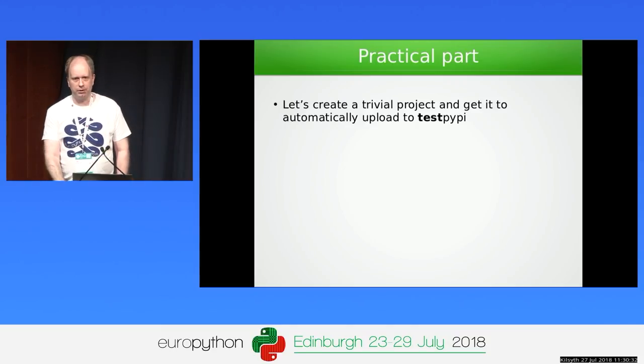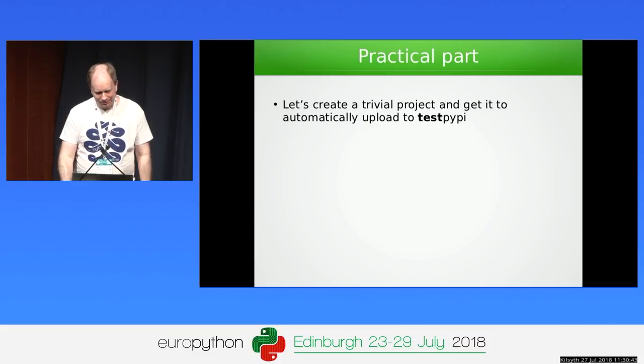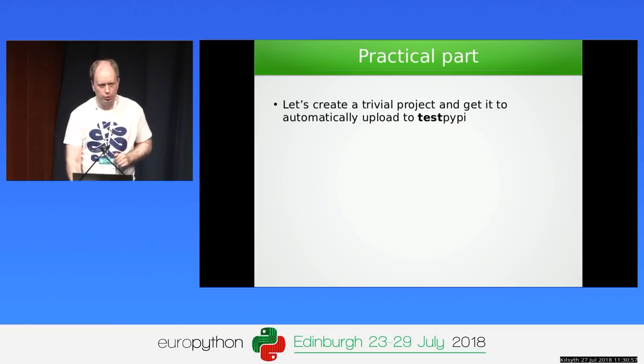Now, I would like to do a sort of practical exercise here, assuming internet works and nothing goes wrong. Let's build a trivial project and get this to upload to TestPyPI. TestPyPI, if you don't know, is a parallel site to PyPI. It's a sort of sandbox site. You don't want to upload these kind of rubbish things on the real PyPI.